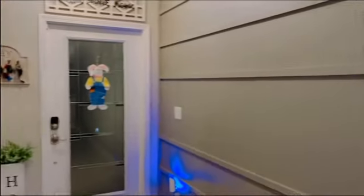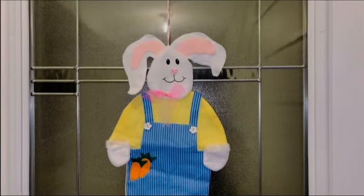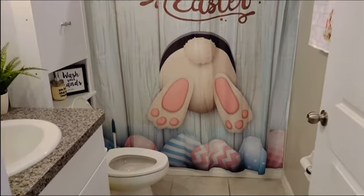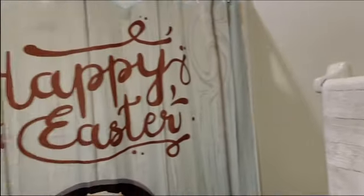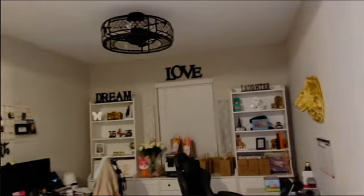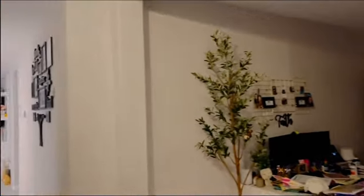But yes, so in the entrance here, we put a little bunny in the entrance door. And you guys know that every single time for any holidays, I decorate the guest bathroom. So I put Happy Easter. I didn't do nothing. I have all the Easter baskets over there for tomorrow to give to the kiddos and the neighbors. So that's a mess in my office.